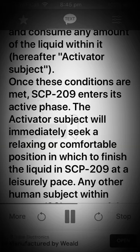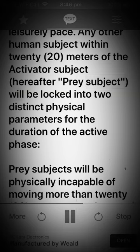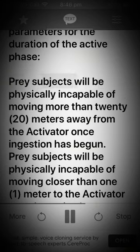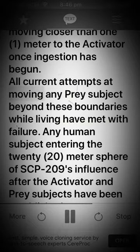The Activator subject will immediately seek a relaxing or comfortable position in which to finish the liquid in SCP-209 at a leisurely pace. Any other human subject within 20 meters of the Activator subject, hereafter prey subject, will be locked into 2 distinct physical parameters for the duration of the active phase. Prey subjects will be physically incapable of moving more than 20 meters away from the Activator once ingestion has begun. Prey subjects will be physically incapable of moving closer than 1 meter to the activator once ingestion has begun. All current attempts at moving any prey subject beyond these boundaries while living have met with failure.